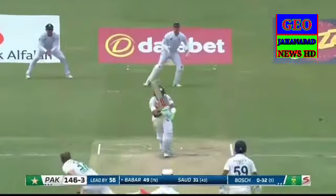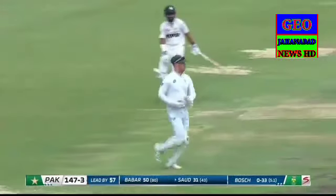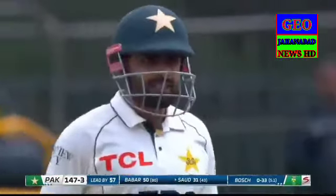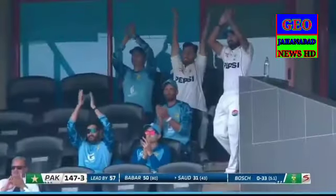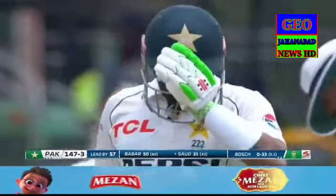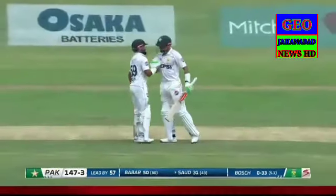Here's a wonderful first dig. Eases that on the on side, wants to scamper through for one. He does that, so that's 50. Really good work from Babar Azam, just encouraging his teammate to get on with it a little bit with the running between the wickets. It's his fourth 50 against South Africa, and his 27th career 50. Don't forget the hundreds, he's got 9 of those.